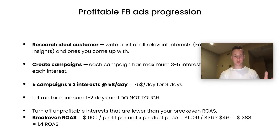I hope you guys are excited for that. It's absolutely insane. It's something that I've personally learned. It's something that I'm using for my Shopify stores, which are making an insane amount of money right now. So how to calculate break-even ROAS, very, very important.